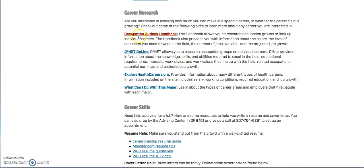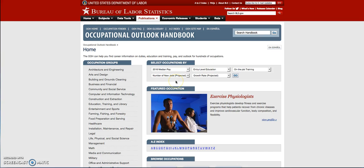You're going to use two sources. You're going to use this Occupational Outlook Handbook, and you're going to use the O*NET resource as well. So if I click on this Occupational Outlook Handbook, you'll see that it is from the Bureau of Labor Statistics. That's a U.S. governmental department.